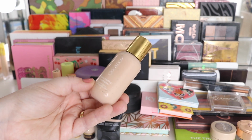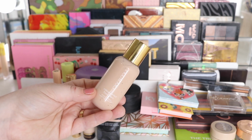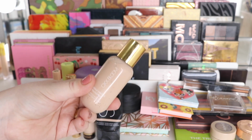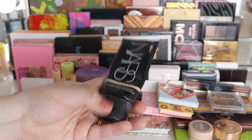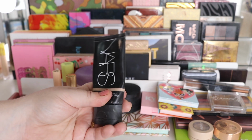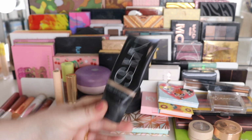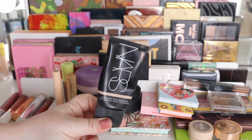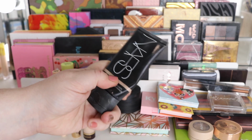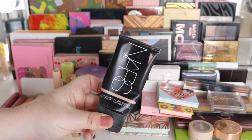Oh, this is quickly becoming a favorite of mine. It looks super natural, but with coverage, and it's so nice. And I love the little bottle, so I really enjoyed using that. Here's my NARS Pure Radiant Tinted Moisturizer. I think I'm going to keep this in. I've only got a couple of uses left. I used it today, and it was hard to get product out, so I think I'm going to leave this in and try and finish it. This is all air. There's hardly any product in here, so I'm going to try and finish this. I think I can do it.